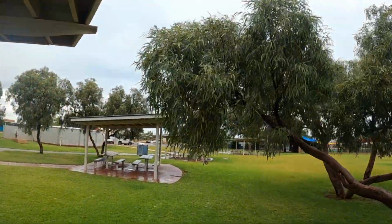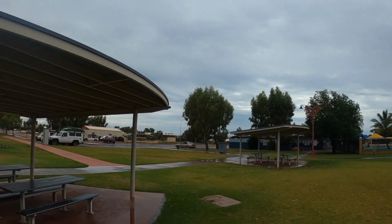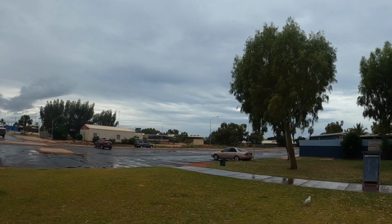Right, across the park I go. Watch out, tree. Well, coming through. Watch out, bird, I'll run you over too.